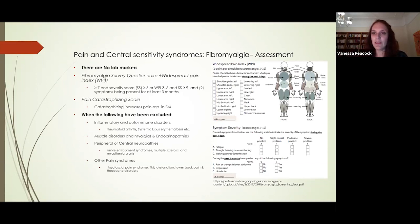And as you can see, you've got different areas of the body where you could have pain or tenderness. Somebody is going to check the areas where they've had pain or tenderness in the past week. And you do need to have at least 7 of these areas checked off. Then you also have to rate the severity of your symptoms, again during the past 7 days, especially fatigue, trouble thinking or remembering, waking up tired and unrefreshed. And again, you're scoring that from no problem, slight problem, moderate problem, severe problem.